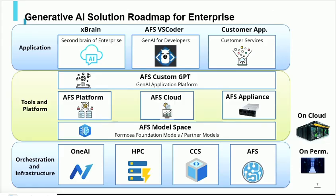We don't provide only the platform; we also have applications. We have Aspirin and VS Coder, and if customers have their own customized applications, they can run them on this platform as well. It's flexible and open to all kinds of solutions, and we have our engineering team to customize and fine-tune the platform to help them run all the jobs together.